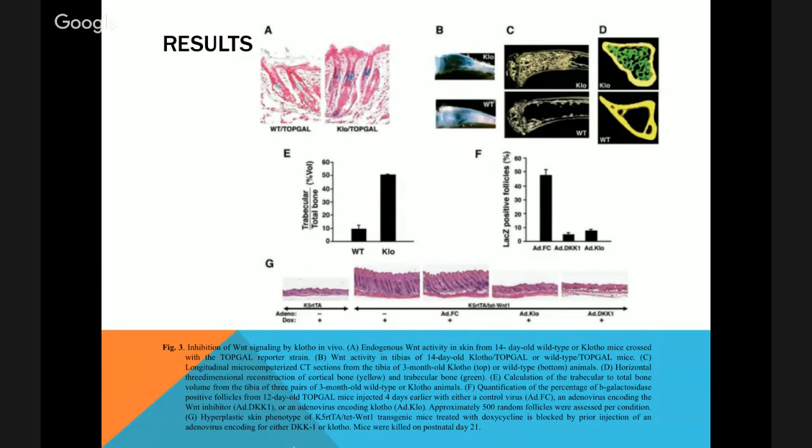So C is a longitudinal microcomputerized CT section of the tibia of a 3-month-old Klotho and wild type. So the top is a Klotho and the wild type is at the bottom. And there you can see that the Klotho mice has a lot more of that white sort of material within the bone, whereas the wild type it's pretty bare.